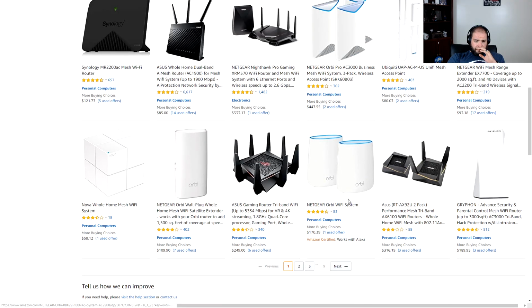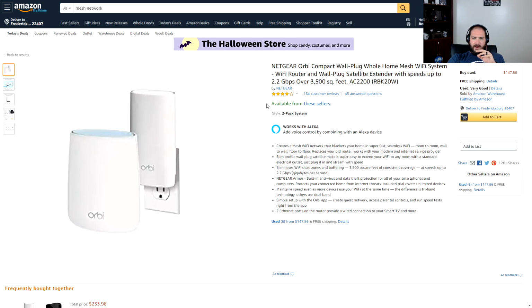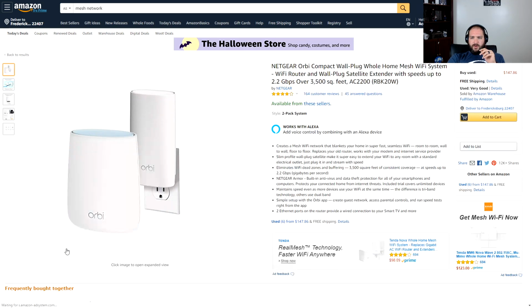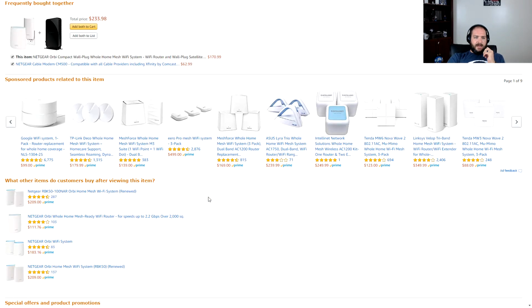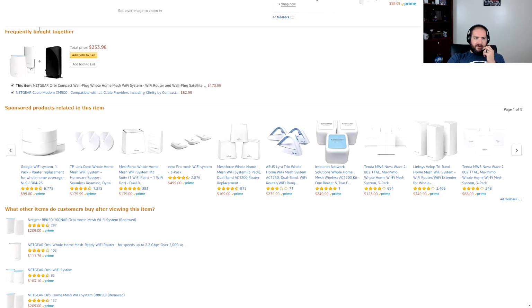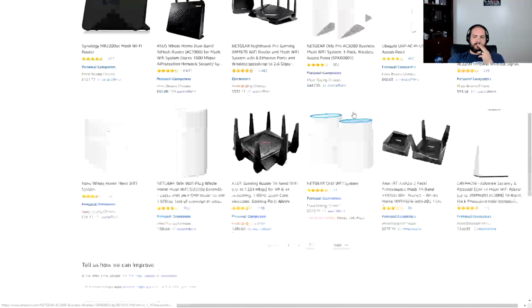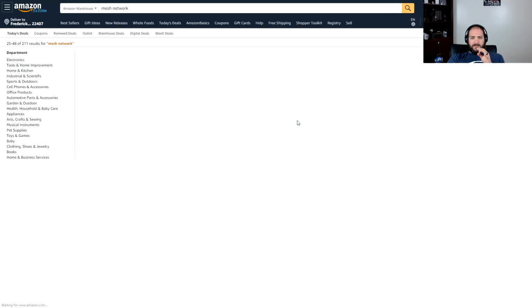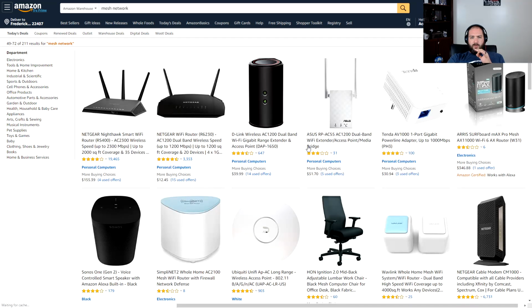So let's see. We'll look at this one right here. This is just the one router and then the one that plugs in. So we're looking at $147.86 and they're $170 normally. So that's not a bad deal. You're still saving some on the 3-pack the other day. You were saving about $80. Sometimes with these items, you can actually even save a lot more, depending on what the item is.